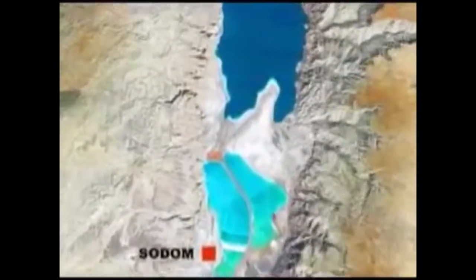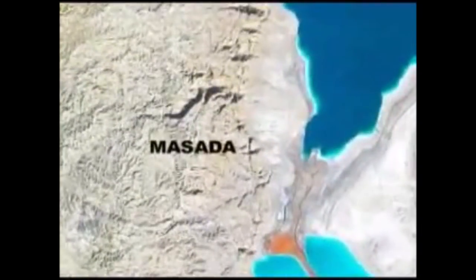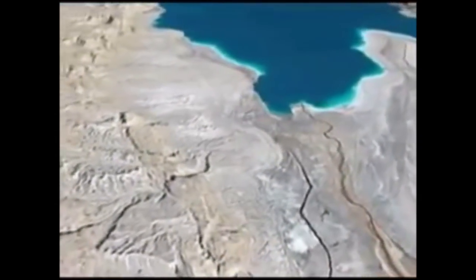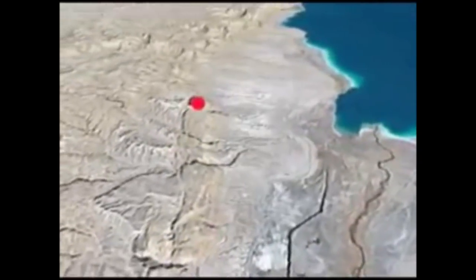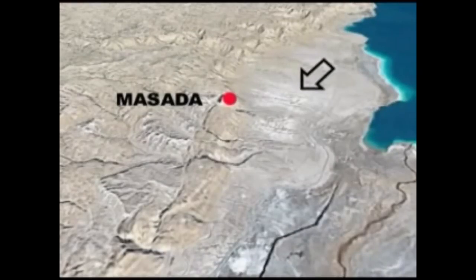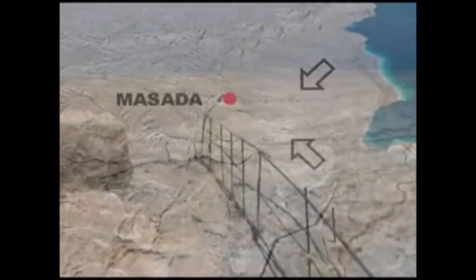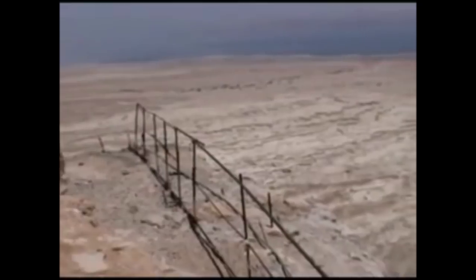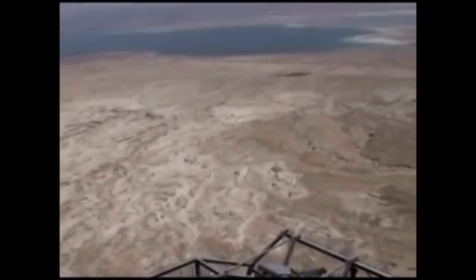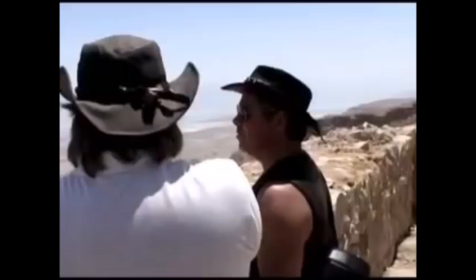The best preserved remains found by Ron are below Masada. Masada is the hilltop fortress overlooking the Dead Sea, 434 meters above the lake level. Directly below Masada are two well-preserved areas, believed to have been parts of Gomorrah. When viewed from Masada, it's obvious that time and weather have eroded these remains as well. But the remains stand out quite stark from the surrounding desert.